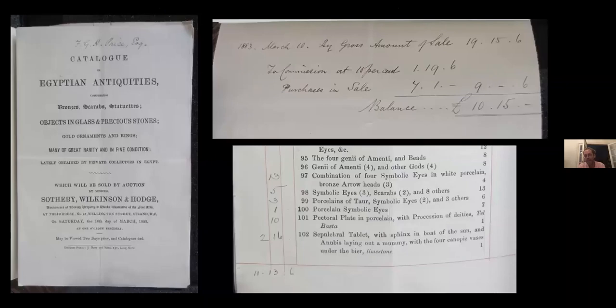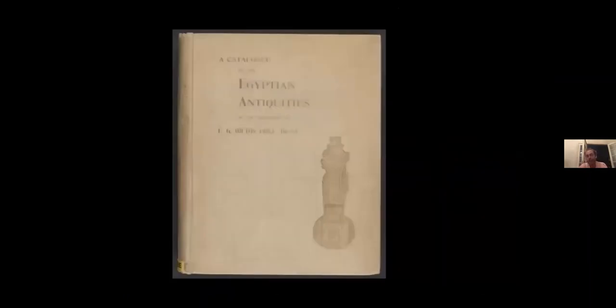Hilton Price, as befits a banker, speculates with his collections and regularly consigned antiquities for sale at Sotheby's, the leading British auction house for antiquities, continually expanding and upgrading his collection. He published in print 2 volumes of his catalogue in 1897 and 1908, over 5,000 numbered objects or groups of objects.